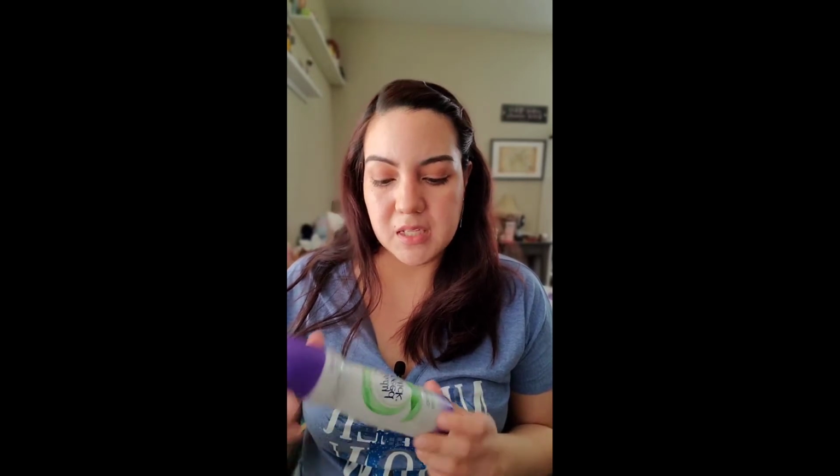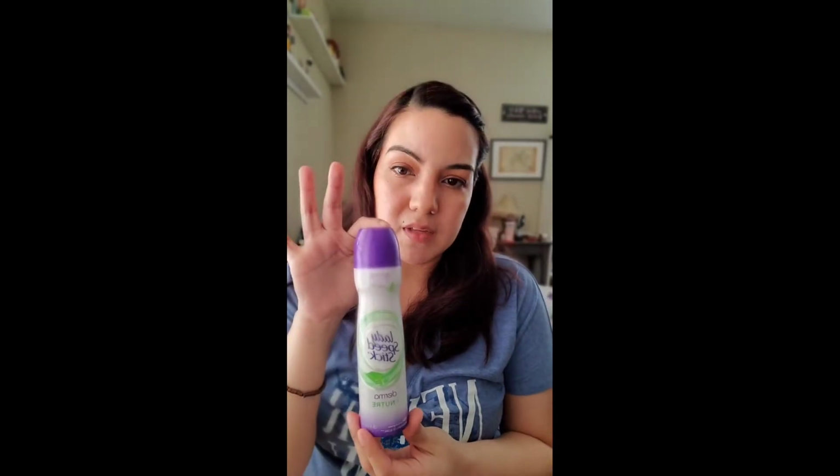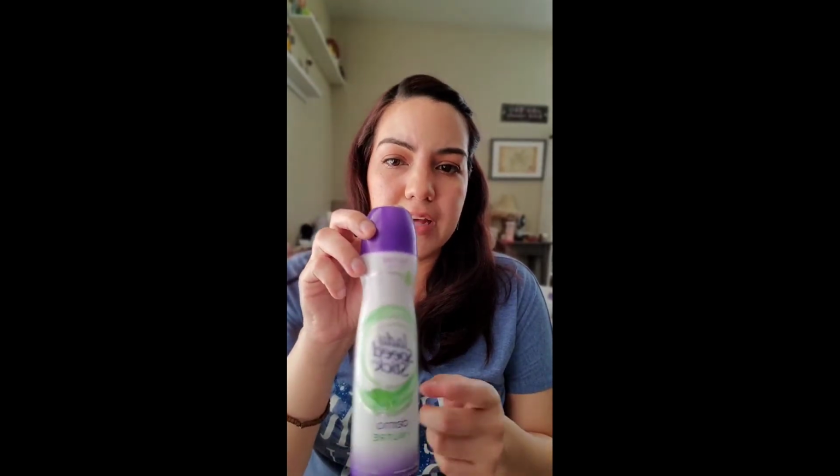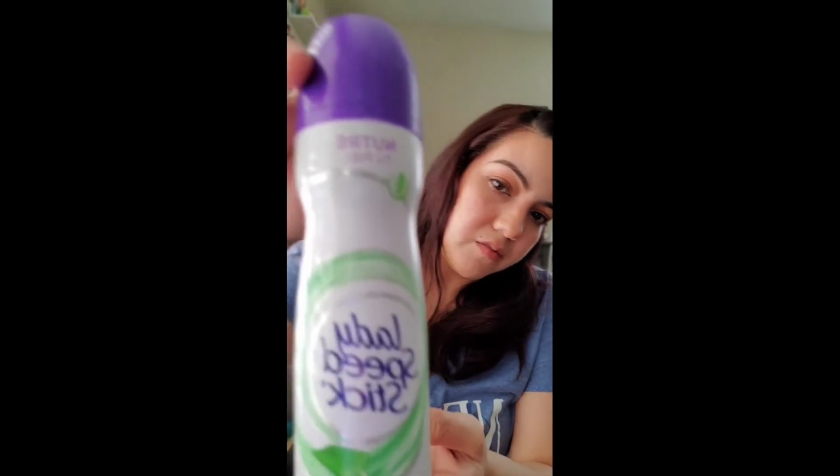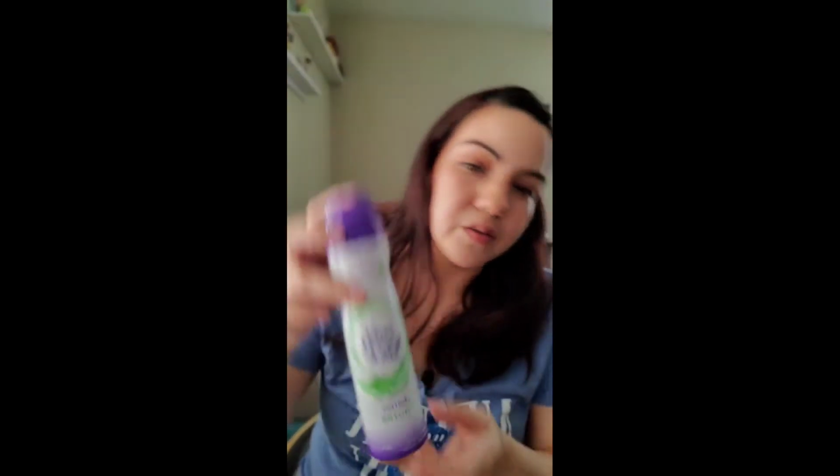Lady Speed Stick Deodorant. I'm sure they have it here in the States, but I bought it in Mexico actually. I don't know if it can focus. No. Well, I bought this in Mexico. And honestly, I don't remember if I liked it or not.